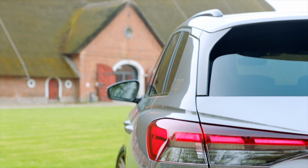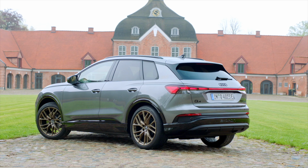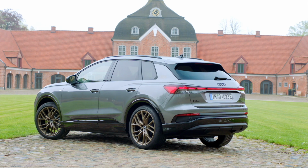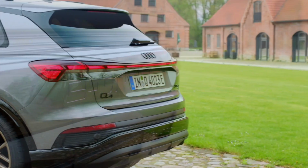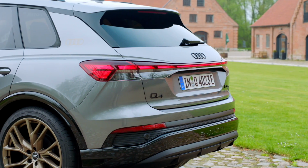The rear is dominated by the broad shoulders and the flat taillights connected by a light band. In addition, the e-Tron signature was embossed in the rear bumper, making clear that this is an electric vehicle.